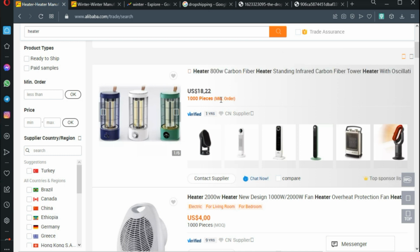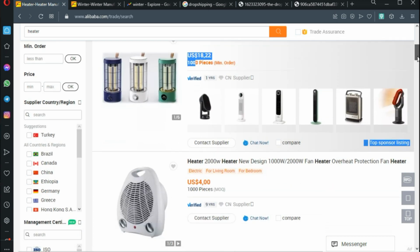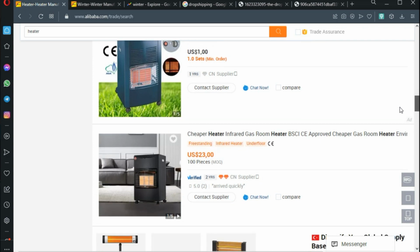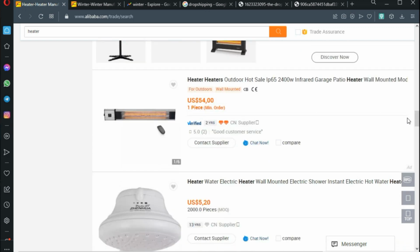As you can see over here, the minimum order for this heater is 1,000 pieces. So it's quite a lot, but you will actually find some people who let you buy just one product, and those are the ones that you would want to use, because remember, maybe you just got one sale, and you have to send that one product to that person. So for example, right here the minimum order is only one piece, so this one would be usable for our dropshipping store.